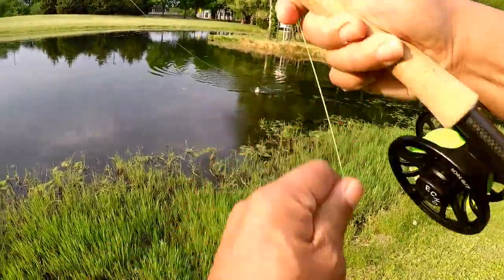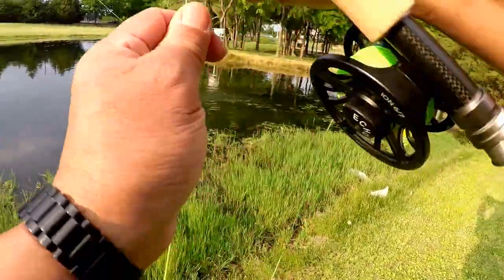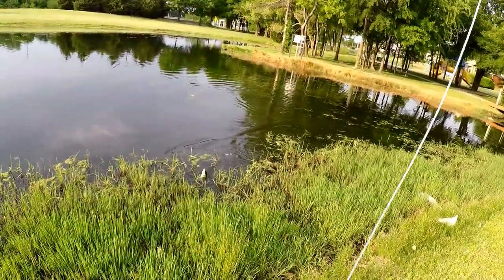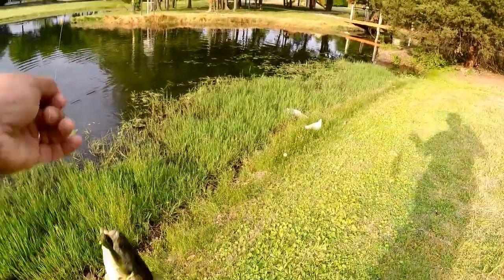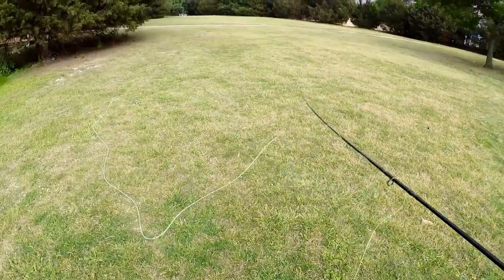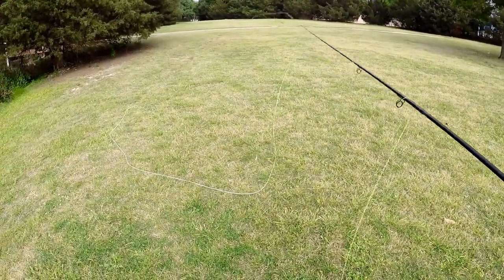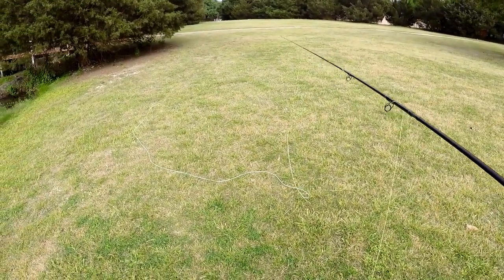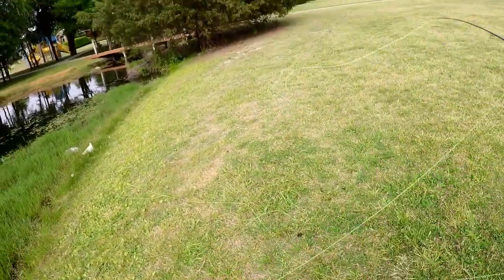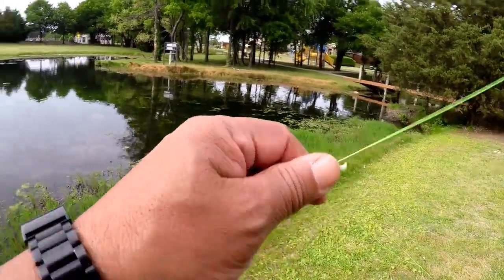Let's bring that guy in. Oh yeah, fun on a 6-weight. Just bring him in. Oh yes. All right, we got some good hits so far. I'm gonna see if we can keep getting them on this damsel fly. He's getting torn up though, so I don't know how much longer he'll last, but let's see what happens.